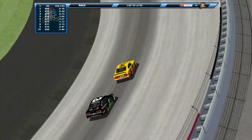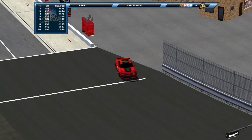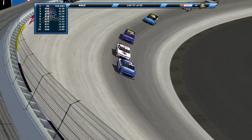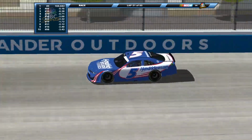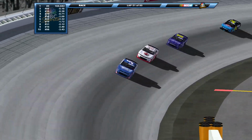I think this is the closest battle on track, and it just got spread apart. Bye, guys. Dover kind of sucks. No offense to Dover fans out there. It's just a game, so don't hate on Actor Dover. Actor Dover, I kind of like. So. Anyways, into 3 and 4.